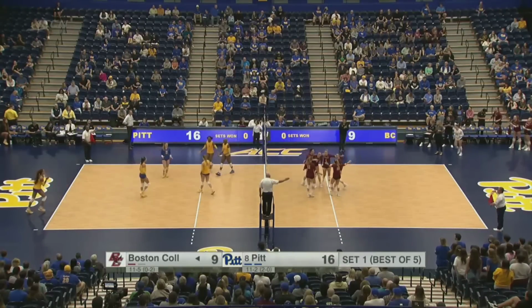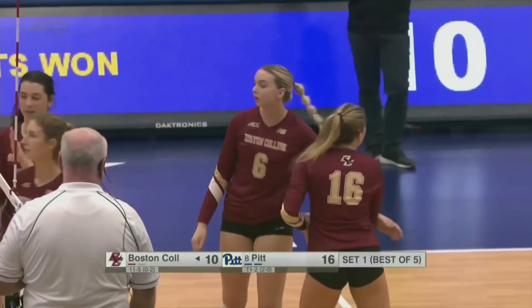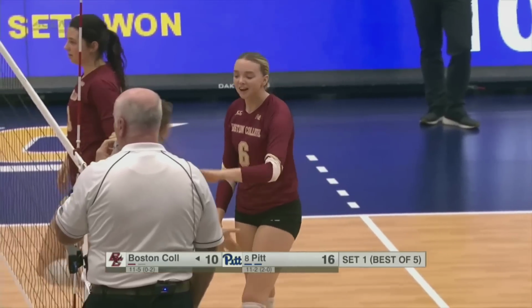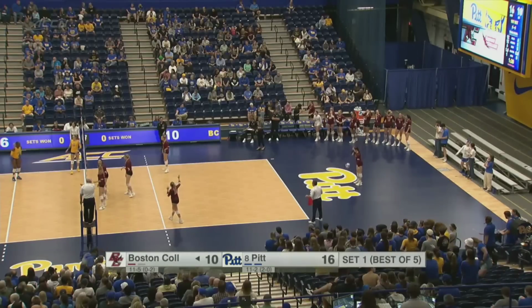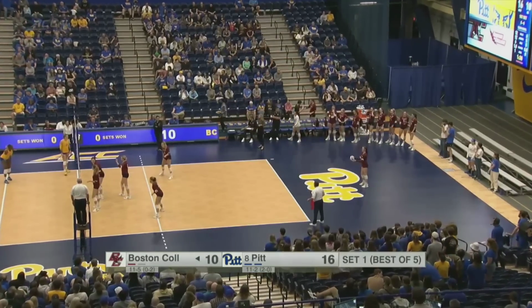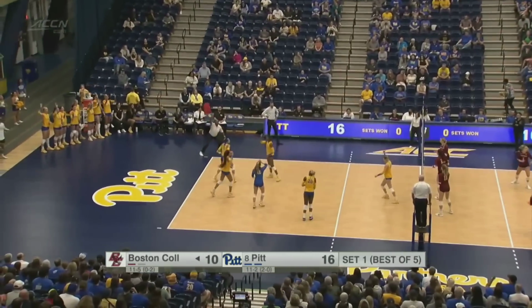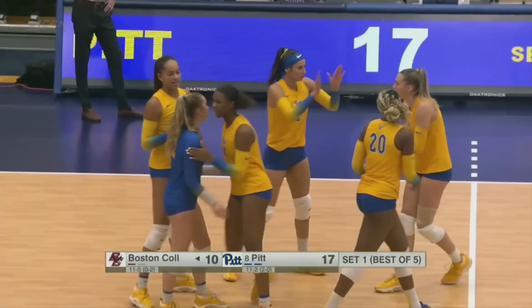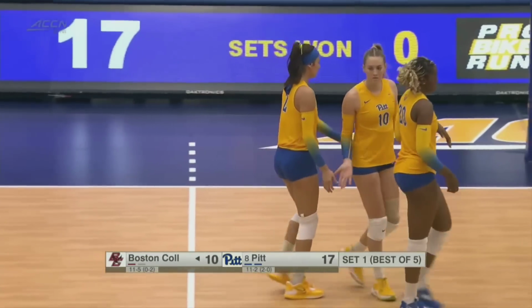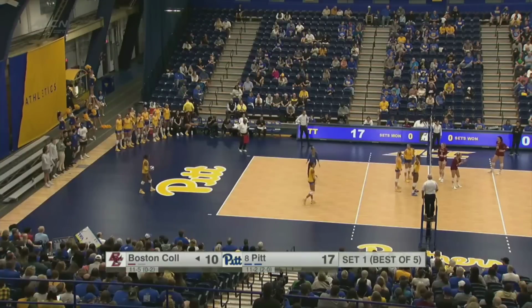Looks like it's going to go off of a tip. Boston College point. And now a 6-point game in the first set here. 16-10. Panthers still with the lead, but seem to be bleeding a little. Boston College becoming more active offensively, which is exactly what they need to do. But another service error between these 2 teams. Now 6 service errors already here early on in this first set.